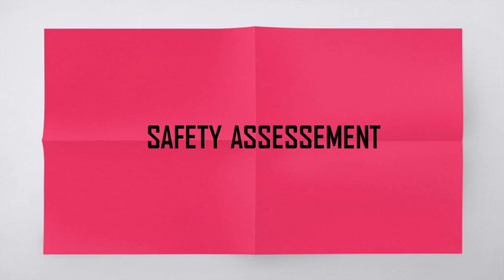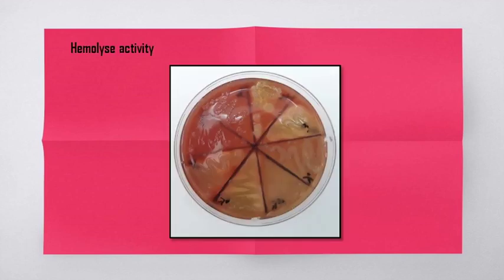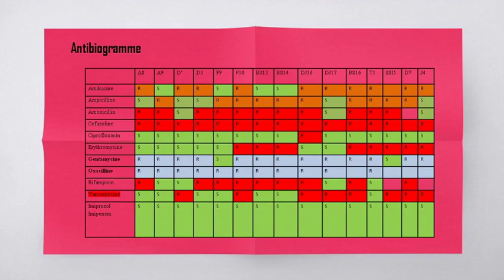Then we studied the safety of these isolated strains. We did first a lecithinase test, using egg yolk agar, and then hemolysis activity using Luria-Bertani blood agar, and finally MYP agar or Bacillus cereus agar. And those are some of the results. And finally, an antibiogram. The antibiotics were selected according to inhibition of protein synthesis like amikacin, erythromycin, inhibition of cell wall synthesis like oxacillin, cefazolin, and finally inhibition of RNA polymerase action like rifampicin.